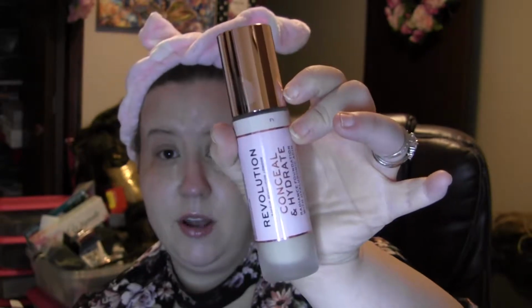So now for the next product, I'm going to go ahead and jump in with the new foundation. The new foundation that I'm wanting to try today is the Makeup Revolution Conceal and Hydrate Radiance Foundation with Hyaluronic Acid. It claims to be medium to full coverage, and I'm wearing the shade F1. I talked about this in, I think, a haul video a few weeks back, and I just wanted to go ahead and try it out today.